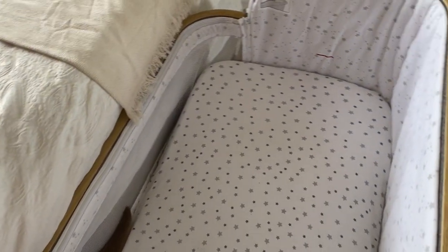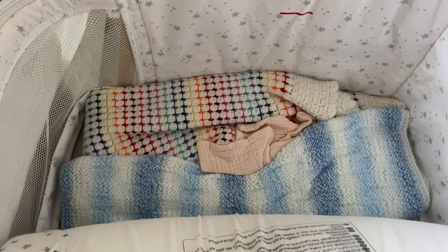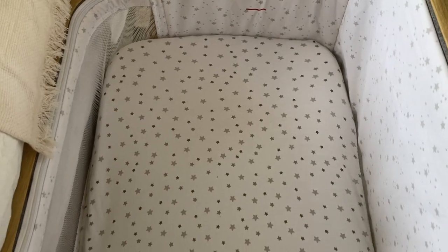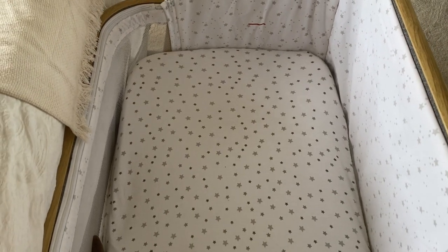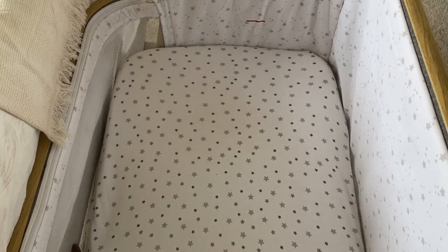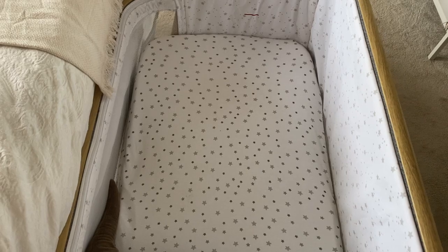His mattress is kind of puffed up a bit with some blankets. I have no particular reason why I put those blankets in. It was just that at the time he had a bit of a cold, so he was getting quite congested, and it's better for them to sleep on an incline. So that's the reason why it looks a bit like it's on an incline. It's because it is on an incline.